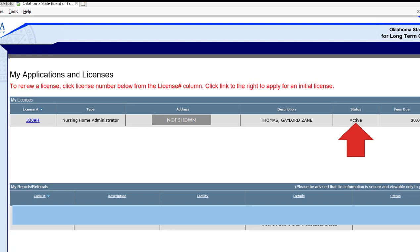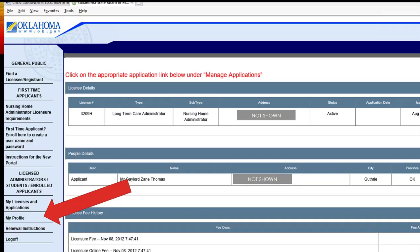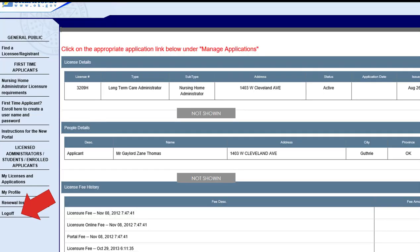And then what I want to point out to you while we're here then is, mentioned previously, you want to enable yourself to get your password if you're to forget it in the future without calling us. So at this point, before you hit that log off link there on the left, just above that, you can update your profile and add those security questions and answers regarding the password retrieval by clicking on My Profile and making those changes on that page.